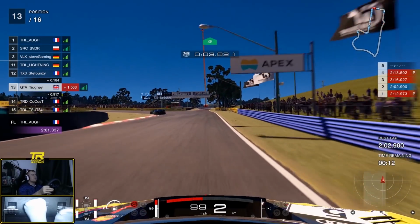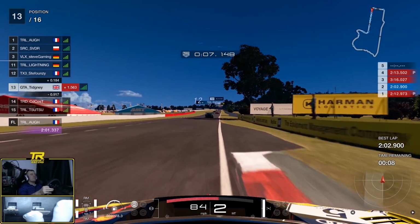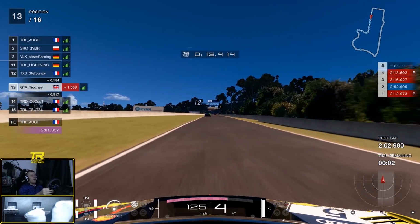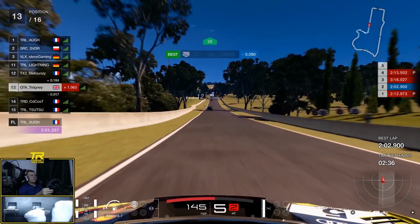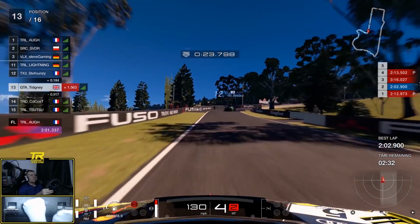As you can see, TRL Aug has done an absolutely phenomenal first banker lap of a 201.3. I've not even seen that on any of my qualifying times. I wasn't expecting to get pole here at all after seeing that. But if you look on the right hand side there, we've got a 202.9 at the moment in terms of qualifying laps so far. We've got a lot of work to do here. We're expecting a 201.7 to a 202 dead, basically, is what we're after.